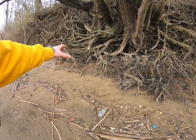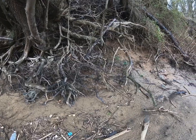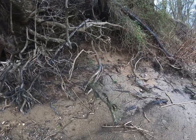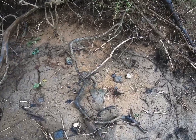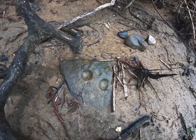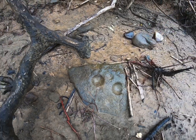So I'm checking all along the top here, and there's some campfire stones out. But I just got a killer of a nutting stone laying here. Look at this thing. Oh man, 2 huge holes right there. Look at the size. That goes clear to my second knuckle, that hole.